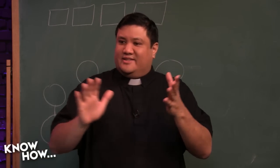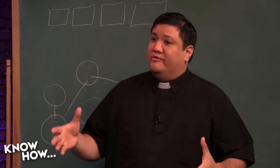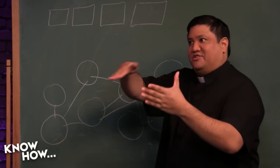Okay, so let's get back to the basics. We've already talked about what a switch will do. We've talked about how it keeps a table. We've talked about how routing actually jumps from network to network until it reaches its destination, and then it can come back because it kind of has a map already, right?